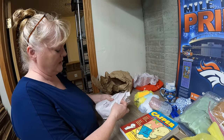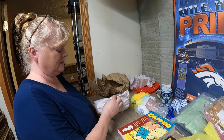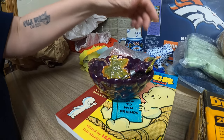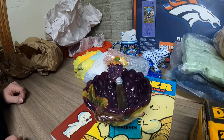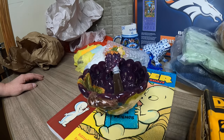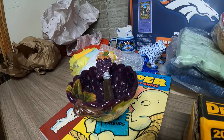This is a grape jelly bowl. Look at that, a spreading knife. A grape jelly bowl with a spreading knife. So if we were fancy when we have toast, we would put our jelly in this and then spread it with that knife. But we're not, so we're going to let somebody else do it for $10.45.